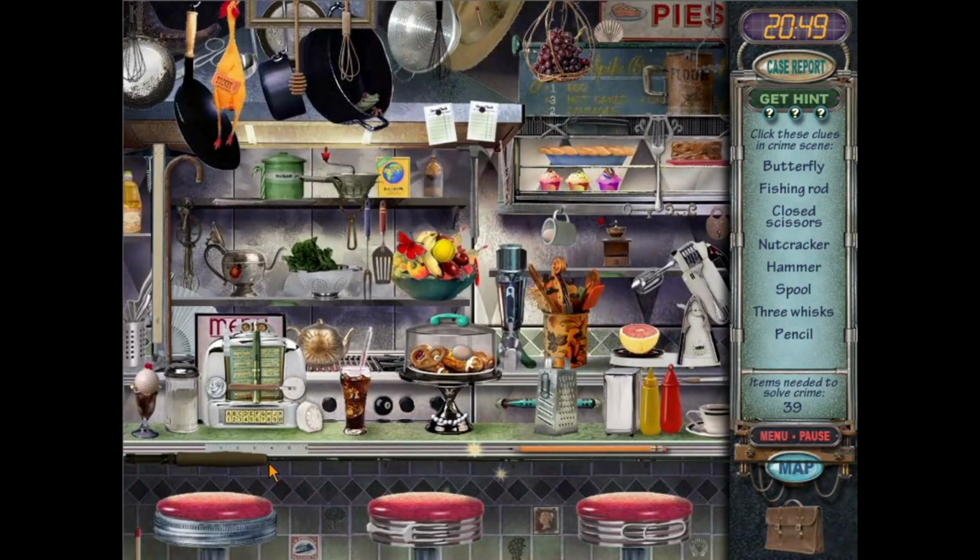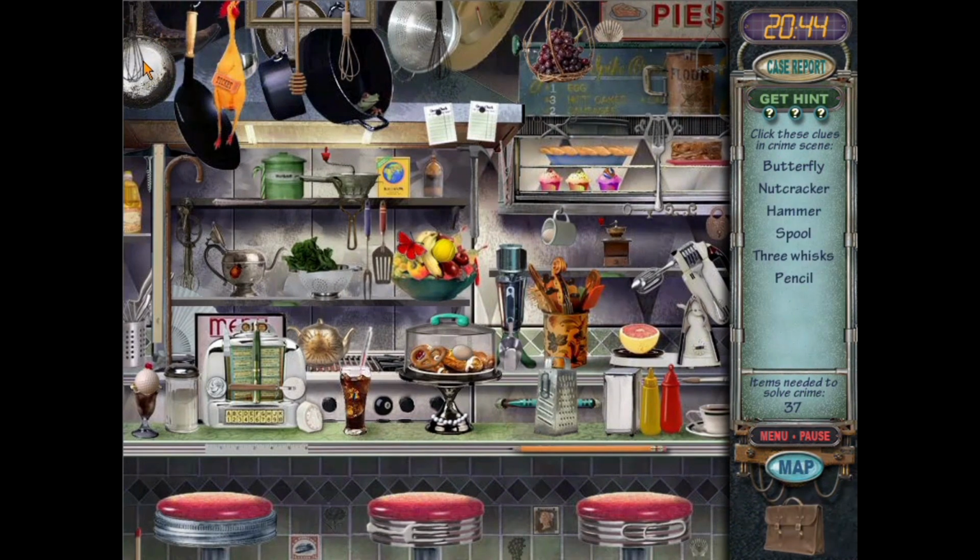So we need a butterfly, a fishing rod, closed scissors, a nutcracker, a hammer, a spool, 3 whisks and a pencil. I remembered where the fishing rod was this time. The 3 whisks again are fairly easy. So just a butterfly, a nutcracker, a hammer and a spool here. And again, I do struggle to remember where things are in this location, even if we've only just been there. I don't know why, I just struggle with this one. So this location could be the time sink, we'll have to wait and see.